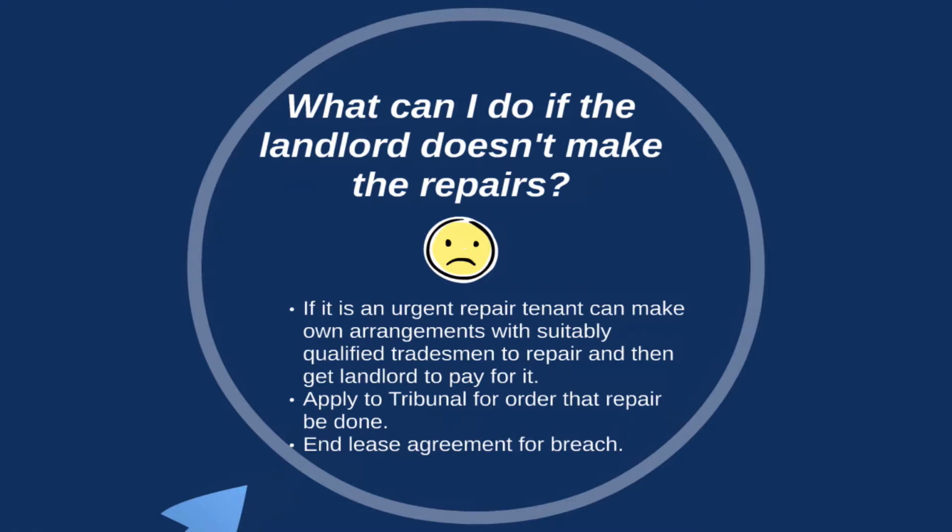There's a limit on how much you can ask your landlord for when getting things repaired. You should check your lease agreement to see what this amount is for your lease. Once you've told your landlord about something that needs repairing, they have to fix it. If your landlord doesn't fix it or doesn't do a satisfactory job on the repair, they'd be breaking a term of the lease agreement. This means you could go to a tribunal, like a court except less formal, and ask for an order that the repairs be done, or that the lease be terminated because of the breach by the landlord.